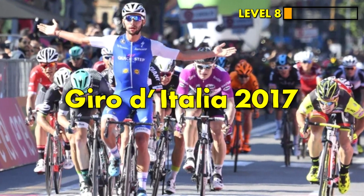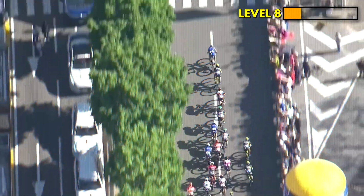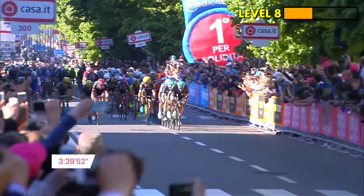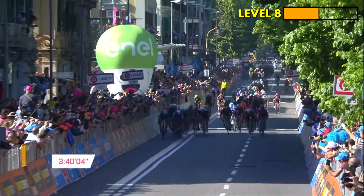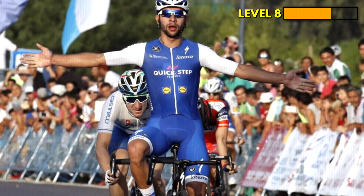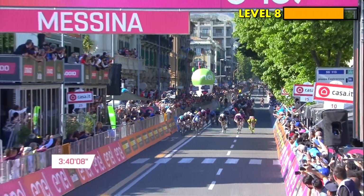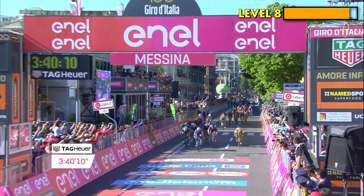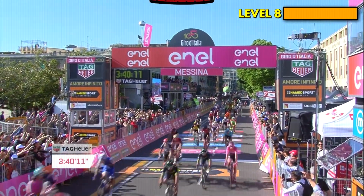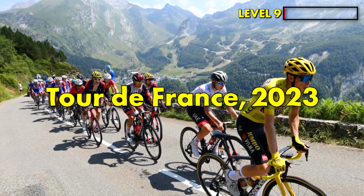Stage 5 of the Giro d'Italia 2017 was a thriller, where it was almost anybody's game. Riders flew down the final stretch side by side, turning up the pressure and excitement for everyone watching. However, it was Fernando Gaviria who ultimately seized the moment. With a shocking display of power and skill, Gaviria snatched the victory and made it a memorable day for the entire cycling community.